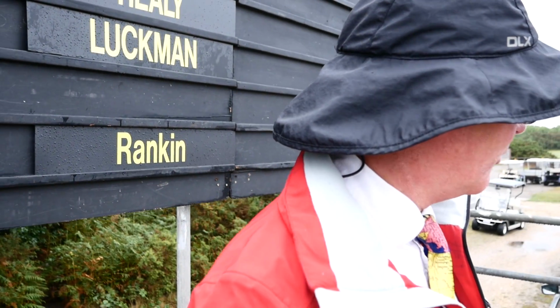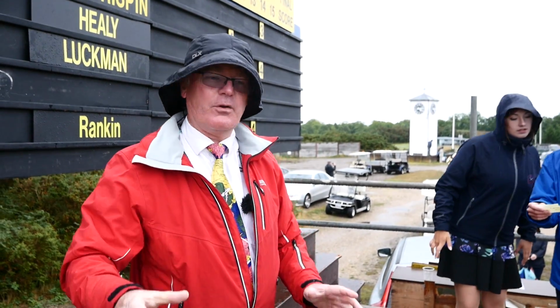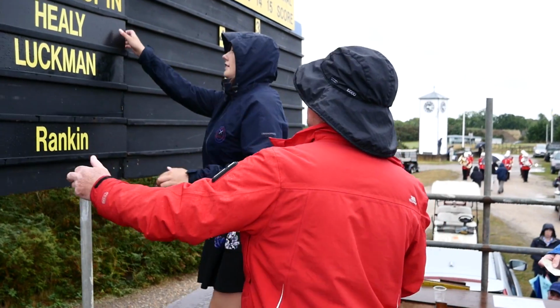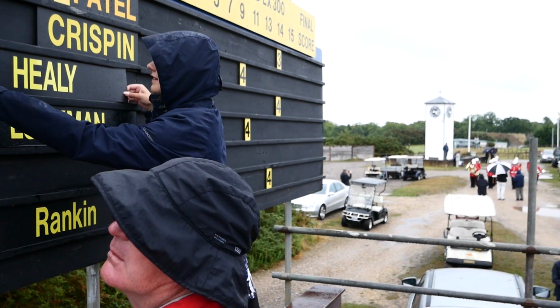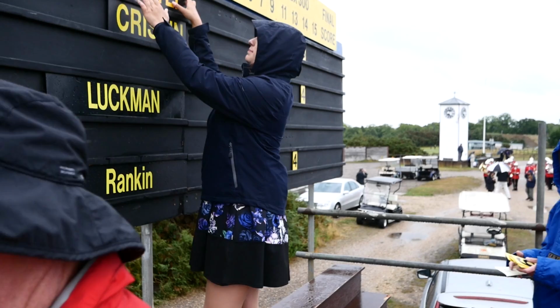So here comes, who's this for? So what we're going to be doing now is transferring all the scores over. Healy, what's he on? 296. Patel takes it.